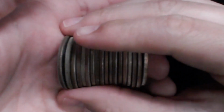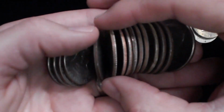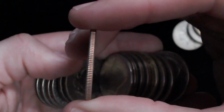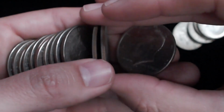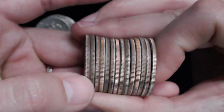So face value, when you get a big old stack like this, same rules apply. You can immediately tell that this one does not look like the others. So that one will go out. Same with this one right here. And this one right here. I can see the copper. This one looks like it's going to be in good condition. This is 94. Look at the rim. There we go. So there's the rim. And then copper. Copper, copper. Right here is another one. Copper. So all of this you can see has copper. Those are all face value.